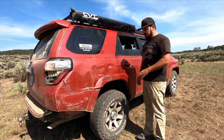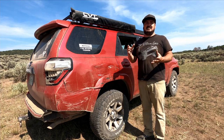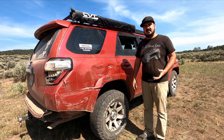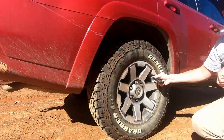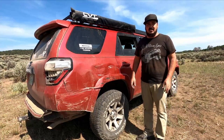So as far as mud goes, I'm going to give these tires like a 4. Maybe a 5 on a scale of 1 to 10. The BFGs did a little bit better in the mud, although not tremendously better. Both these tires you're going to have to air down a lot, and the Nitto Terra Grapplers, they're just not made for mud at all, period.